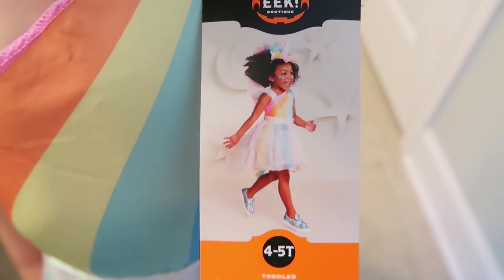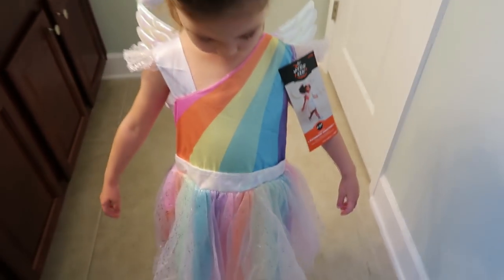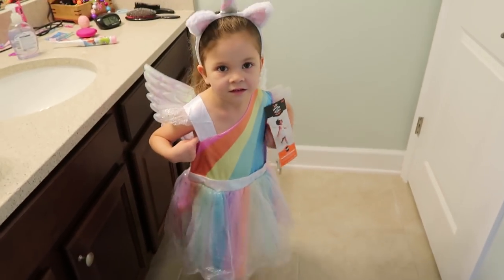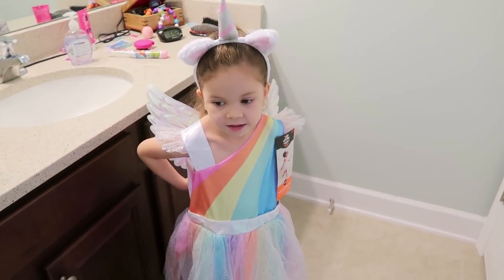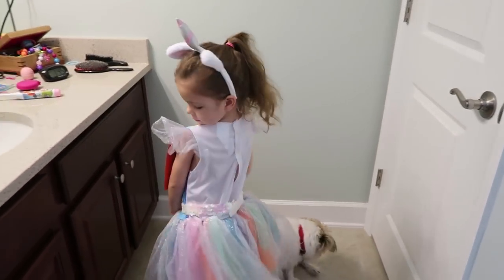Yeah, that's what it looks like on your child, Chelsea says. So it does look like it's still a little big for Chelsea. Chelsea's a little peanut. Let's try on the next one. We're going to try on the other one because you never know, it might be cut different. So we'll try it on and then we'll have to see if we have to order a smaller one. Okay guys, this is the next size, the 4-6. The other one's a 4T, 5T.